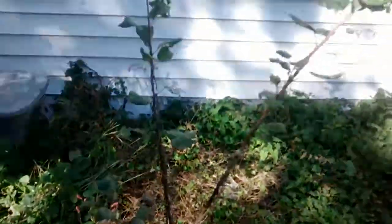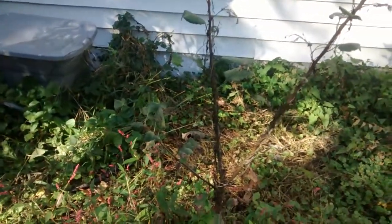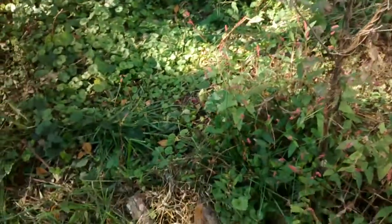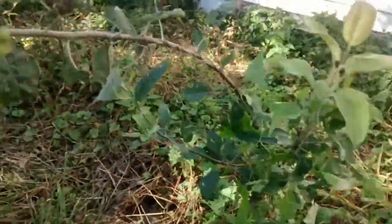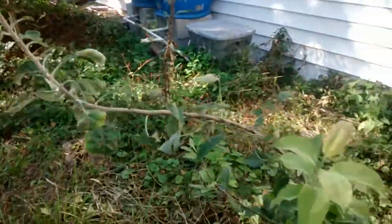Now, this is my new apple tree. I don't know which one it is. I'd have to go down there and dig out the label, but all of my apple trees have been Honeycrisp, Georgia, and like that. So we're looking good here. And this tree right here, I have to straighten it up and erect it, because I don't want it to be bent over like that.